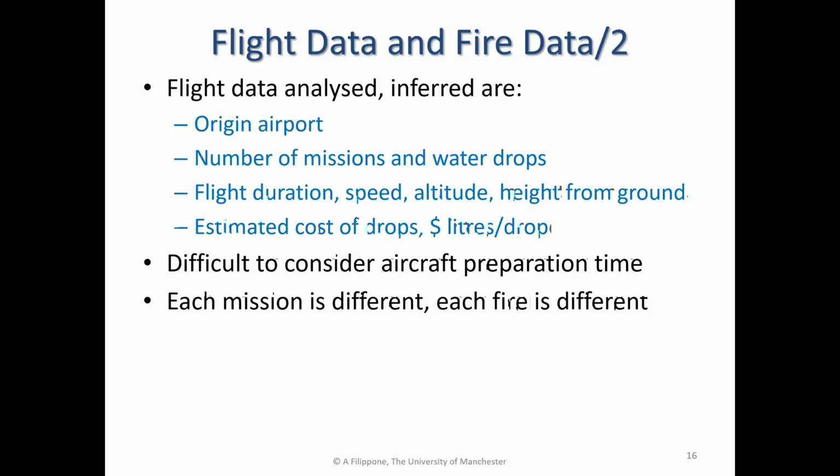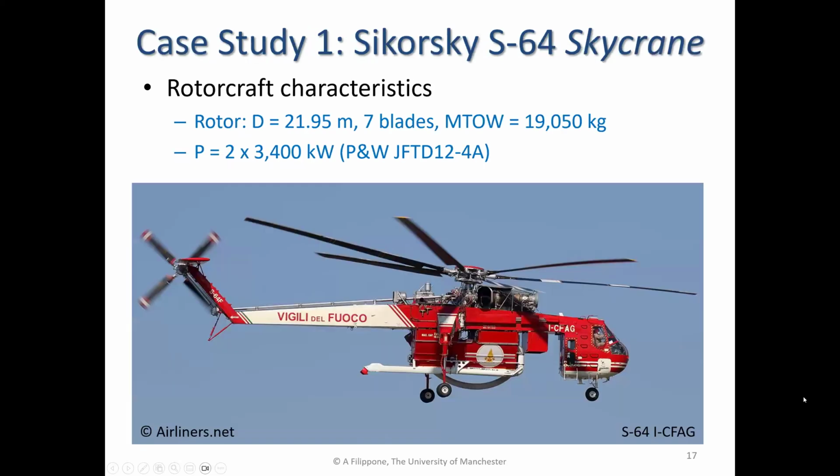So each mission, as I said, is different. Each fire is different, and each of them could make a test case. So let me start with a few test cases. This is a Sikorsky S-64 Sky Crane. This is owned by the Italian Fire Brigade.